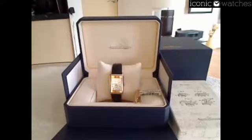Traditionally, the very early examples, and Jaeger do still manufacture some according to the old design, had a solid case back, which was just plain metal, often engraved with a family coat of arms or a monogram. This model's a lot more interesting in that it wouldn't be as useful for playing polo, in that it has sides, both sides of the watch do have a dial on.